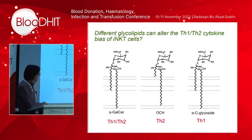And around that time, another paper came out with this alpha-C glycoside, and it only induced the production of Th1 cytokines like interferon gamma. And in mice, activation of this cell with this glycolipid, which actually only differs by one atom, this carbon replaces an oxygen, had a 10,000 times greater anti-metastatic effect in mice than the original alpha-GalCer. The only problem is it did not activate human NKT cells.